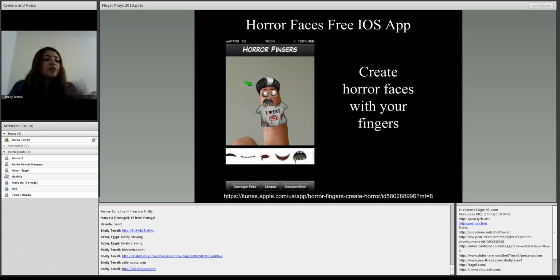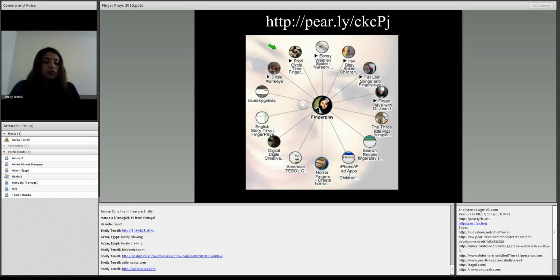So there are some even more cool apps that you may not have heard about. Well, you can finger paint on your Android phone with sound, and you can do it on any mobile device. You finger paint and they play music. So it's a very cool tool that your students will love, and they can be creative.